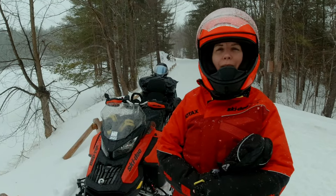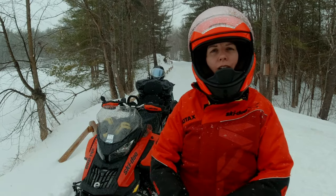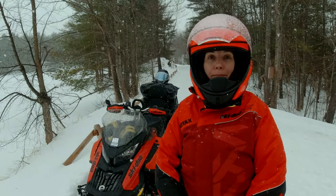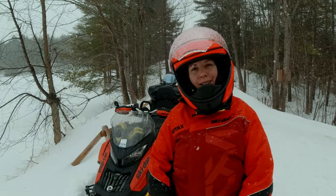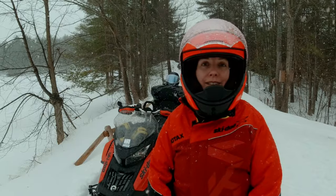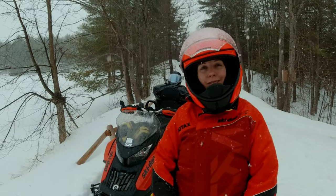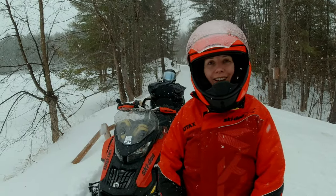Sure. Cabinscape has tiny house cabin kind of things spread out across Ontario, and this one has caught our eye several times as we've gone along the trail to Perth. It's nestled in right beside the Fall River, and we've always thought that would be the perfect place if you were out snowmobiling or maybe out on a UTV and wanted to have a home base. So we thought, hey, let's check it out.